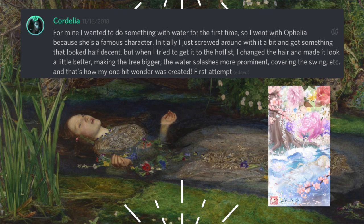Like, you can totally see that this picture is inspired from this image. Even though the colors are different, everything else is there. So I love this piece so much.